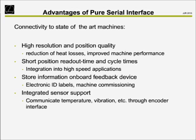Integrated sensor support. So now, like I said, encoders are getting smarter. So they can support different sorts of sensors. If you have temperature, you have vibration, and all these different signal processing things they can do, you can transmit this information serially through the encoder wires instead of through excess sensor wires, like I said, just adding more and more to your cable costs.